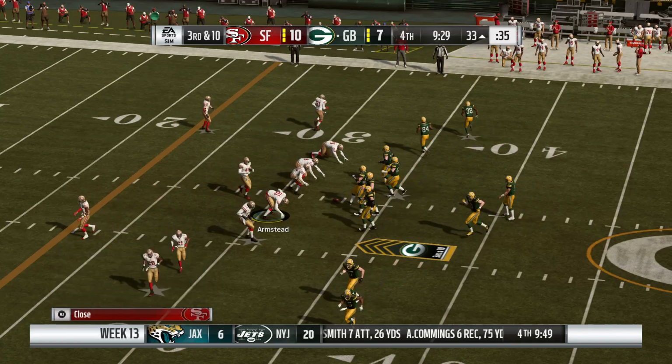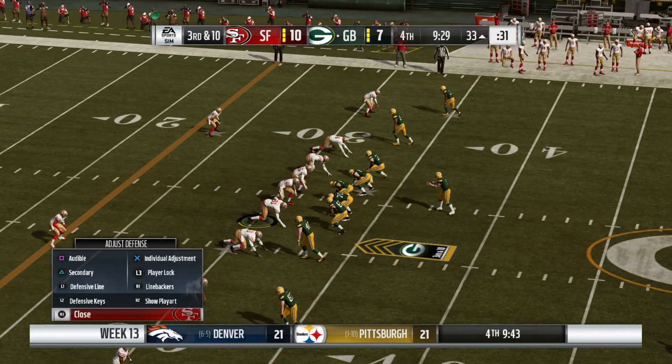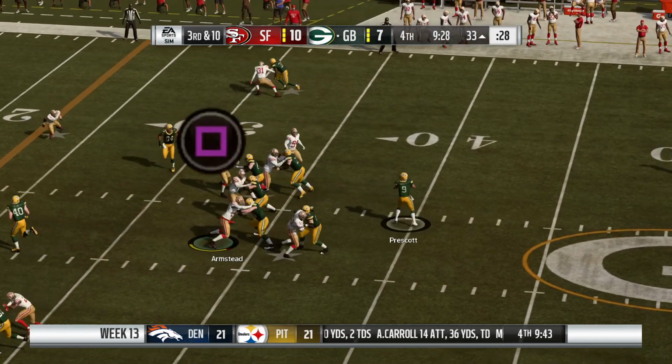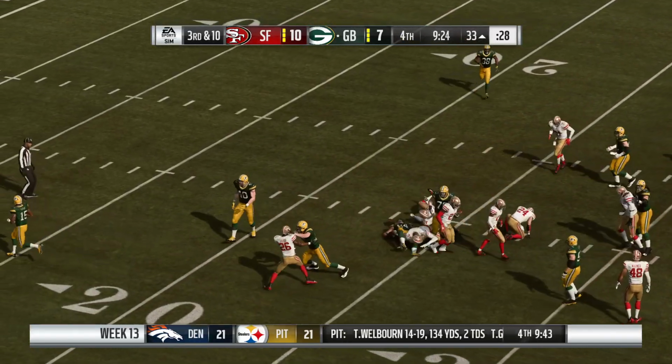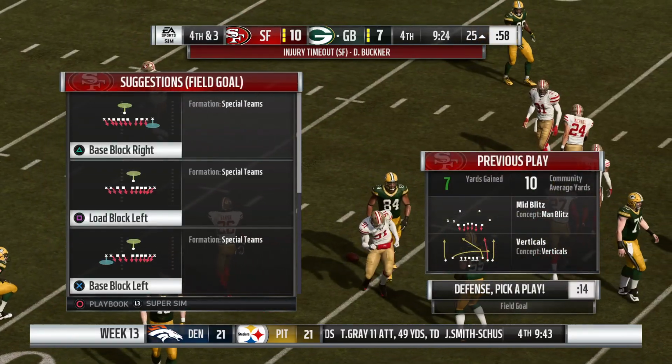Big play coming up. Here's 3rd and 10. I would expect to see some pressure here. And the blitz does come. Firing quickly here, and that's complete. And he's able to get it down to the 25-yard line.